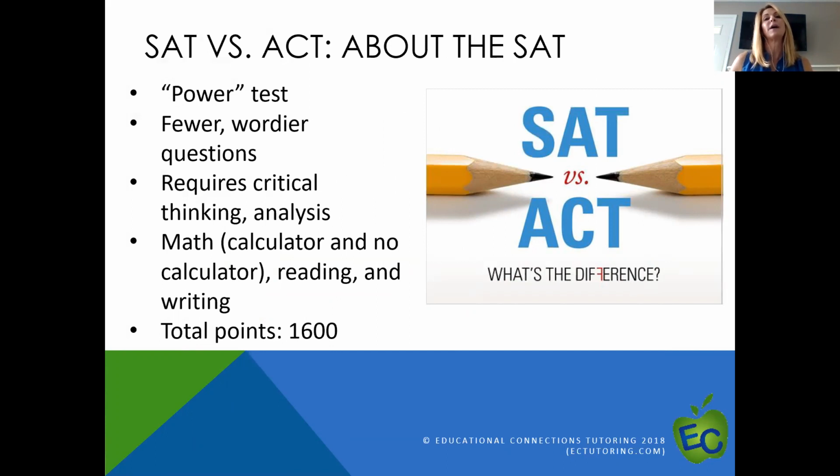Well, the SAT is viewed as more of a power test. The questions are wordier. Now, there's fewer of them, which is good, but they tend to be dense. And sometimes kids will say, it's just hard to get through these questions. I'm not always sure what they're asking me. Now, these questions require more critical thinking and analysis than the ACT questions, which tend to be a little bit more straightforward.